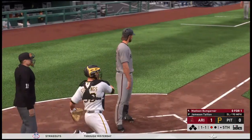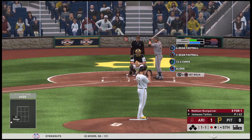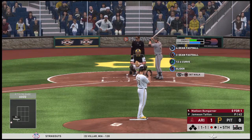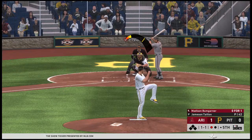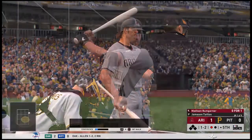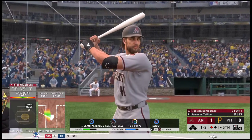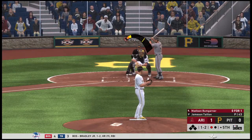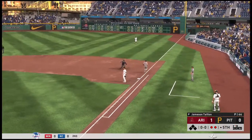And there's ball 1. 1 run, 4 hits. No errors so far for the Diamondbacks. Even at a ball and a strike. Here's the pitch. Fouled off. The 1-2. Chopper to short. Throw gets him, 2 down.